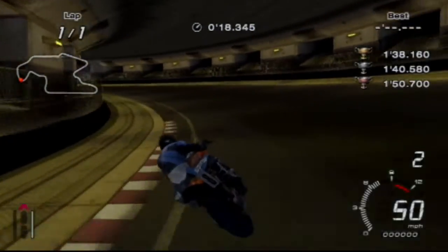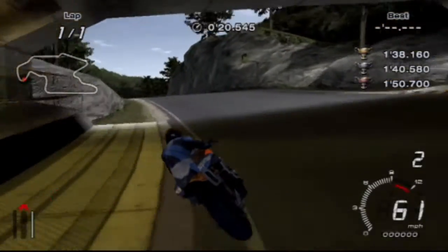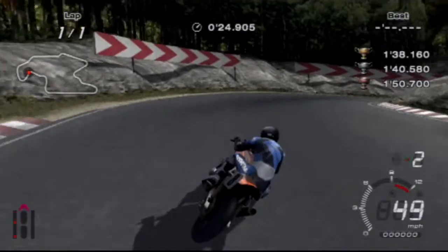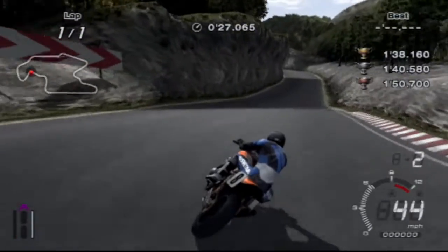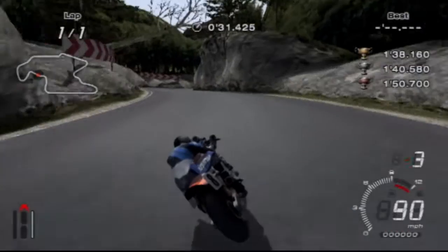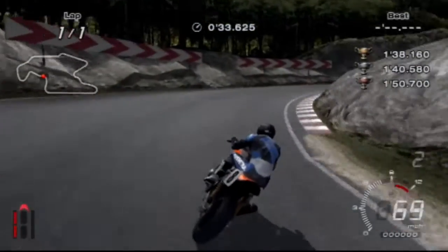I'm guessing as well in this, they have the little monkey in the tree Easter egg that they've had in like every single Gran Turismo. If it's not in this game, I'll be gutted. Ah, there it is. You can see it.